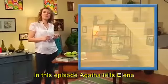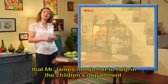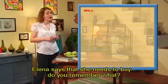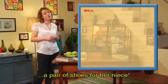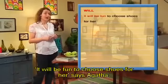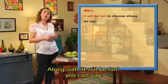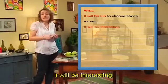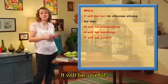In this episode, Agatha tells Elena that Mr. James needs her to help in the children's department. Elena says that she needs to buy, do you remember what? A pair of shoes for her niece. Perfect. It will be fun to choose shoes for her, says Agatha. Along with it will be fun, you can say it will be interesting. It will be exciting. It will be useful.